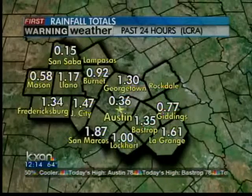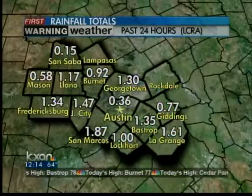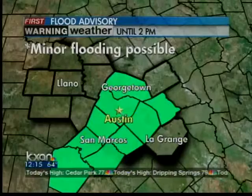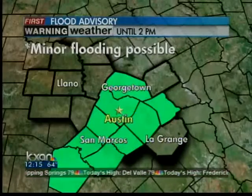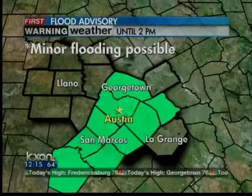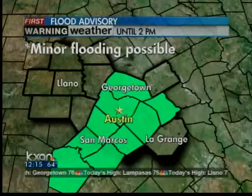And the runoff that is moving through the area, you'll have to watch for a little water in some of those low water crossings for the next couple of hours, and the creeks and streams that are on the smaller side. We have a flood advisory in effect until about 2 for a few areas of minor flooding from Georgetown down to San Marcos and over to Bastrop. So just keep that in mind if you are out today.